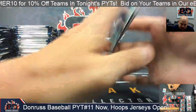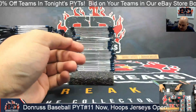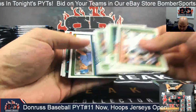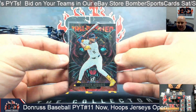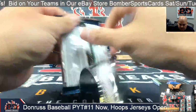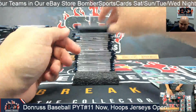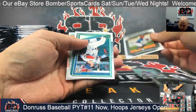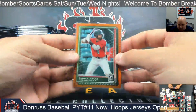All right, we got base up front, and our first hit is going to be Nolan Ryan for the Rangers, 194 out of 250 in the red. Here it's Unleashed Jackson Chourio, 7 out of 99 for the Milwaukee Brewers. There we go. Jordan Lawler up next, Arizona Optic Orange to 199.